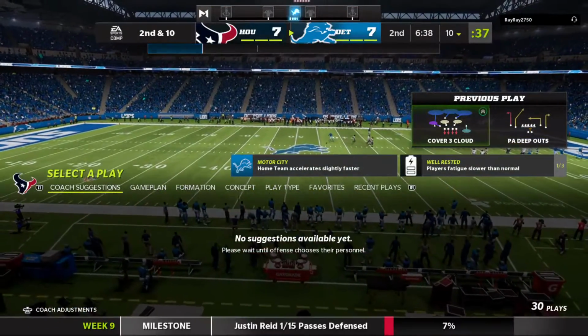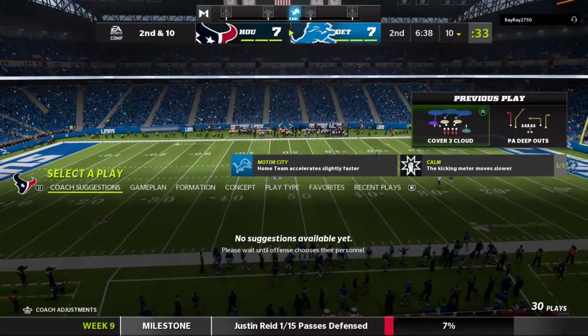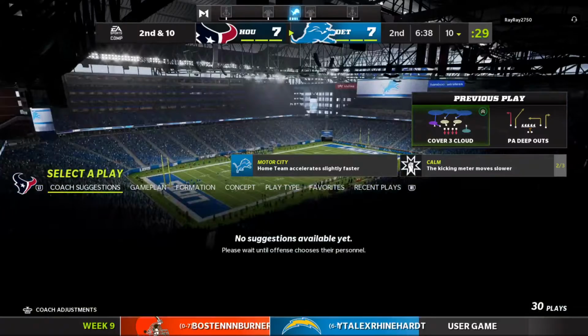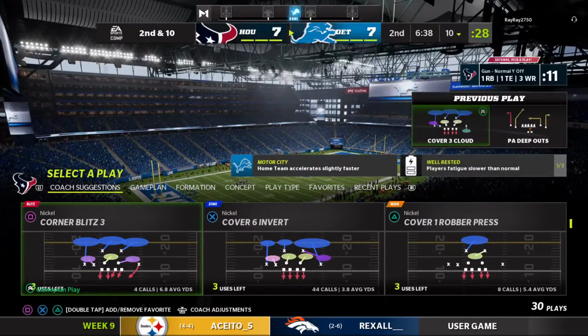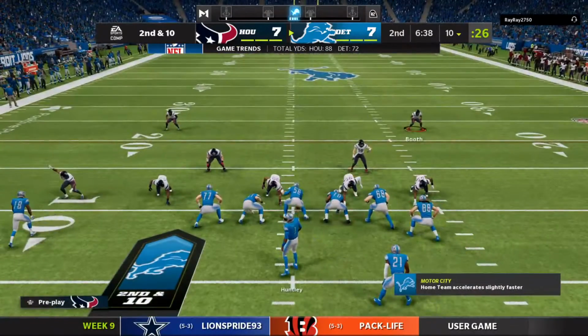Meanwhile, they take a shot to start the drive, but this is going to wind up incomplete. It's another zone defense. It looks like it's open for possibilities, but they did a nice job patrolling the middle of the field and forcing an incompletion. Here they come, 2nd and 10 now from the 10.